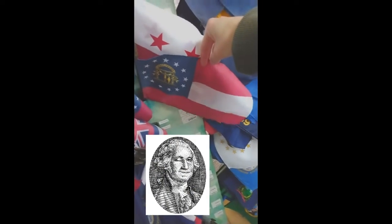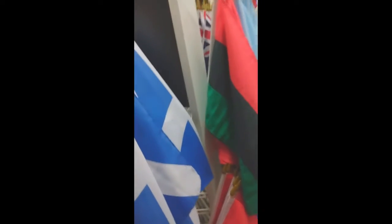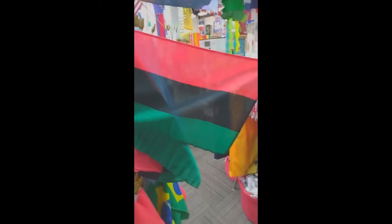They've got the flag of Georgia, not the Confederacy. There's Missouri and New Hampshire. Ladybug. There's the Pan-African colors too. You also have the Pan-African flag.